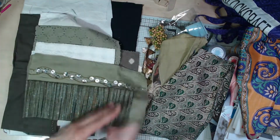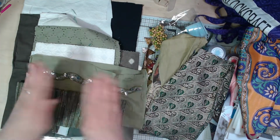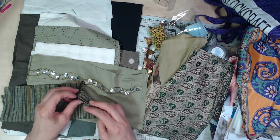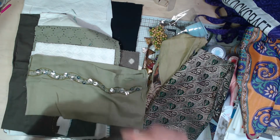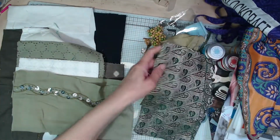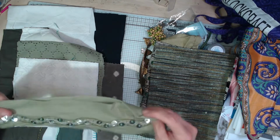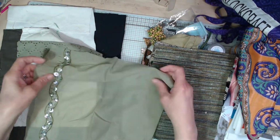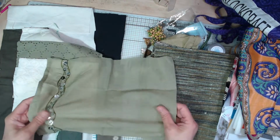There's lots of pieces here. They've just presented them really nicely. I mean, you wouldn't have to make one project with these things either. You could make more than one thing, couldn't you? So many different textures, and it's like a really fine cotton lawn.